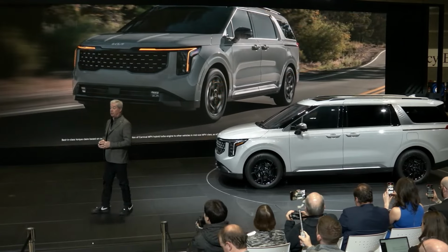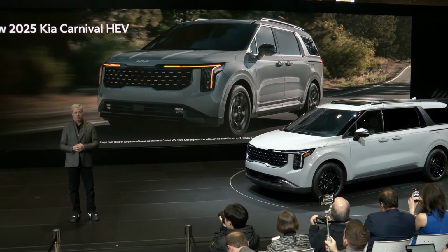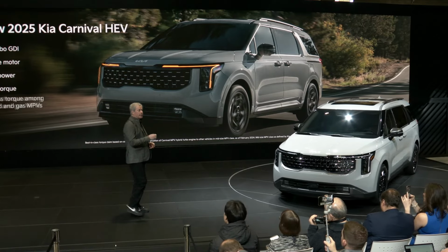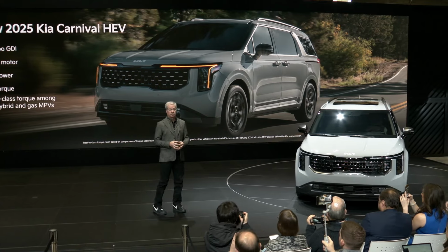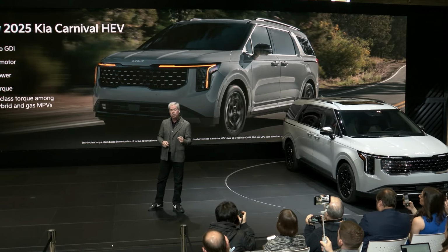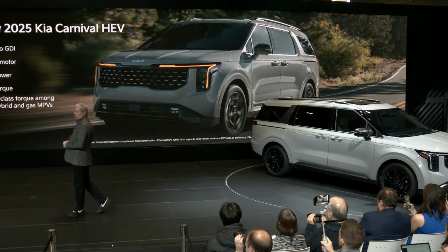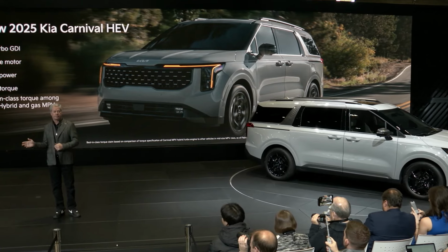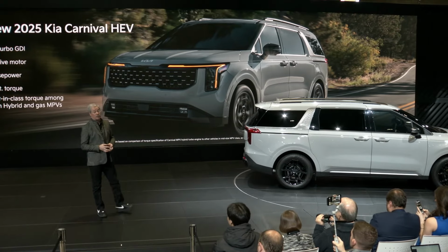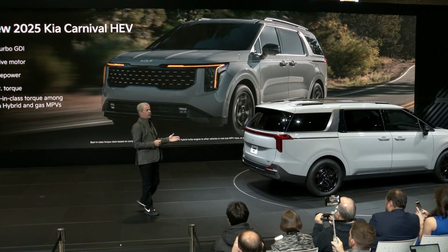But this is not just any hybrid system. This is a Kia hybrid, which means it's turbocharged and packs a real punch. It is powered by a 1.6-liter turbo GDI engine that is teamed with a 54-kilowatt drive motor. This class-exclusive turbocharged hybrid powertrain delivers 242 combined horsepower and 271 pound-feet of torque. That powerful torque rating is not only best in class among hybrid MPVs, it's best in class amongst gas-powered MPVs as well. And there's much more to this new Carnival Turbo Hybrid than what's under the hood.